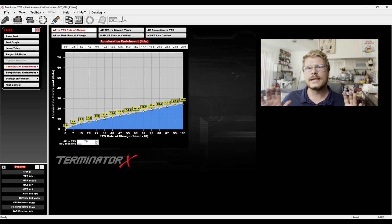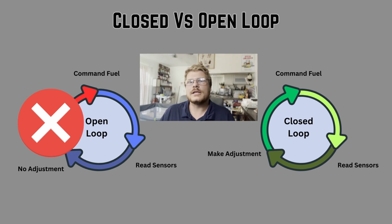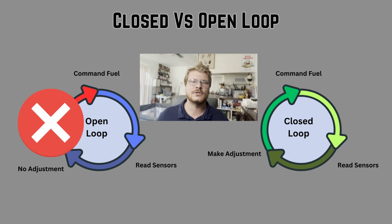Two big ideas in EFI are open loop and closed loop. Open loop is the idea that the computer is pre-programmed with how much fuel and how much spark to put into the engine at a certain time, depending on sensor readings. Closed loop is the idea that the computer can see the sensor readings and what it's supposed to be commanding based on pre-programmed information, and if it's not getting the readings that it wants, particularly the fuel mixture reading from the oxygen sensor, it can slightly richen or slightly lean out the mixture in real time.